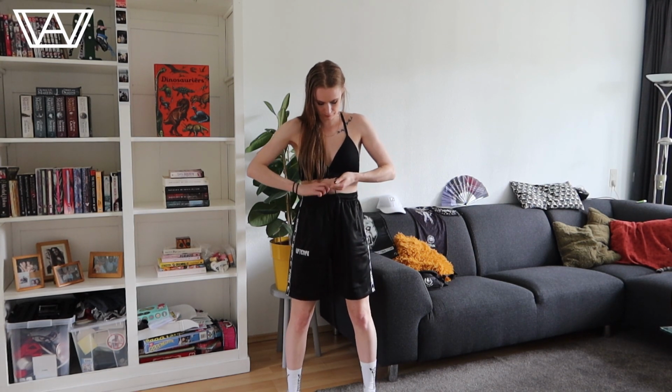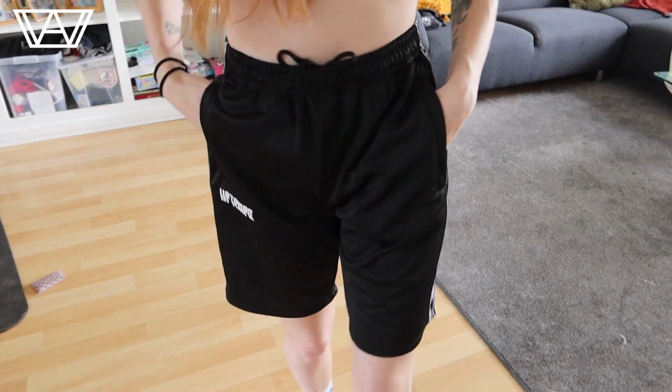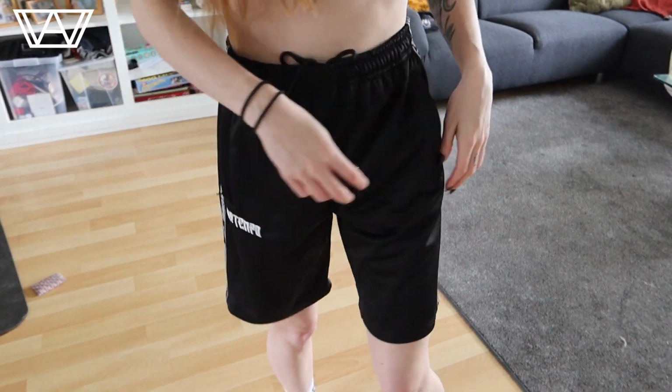I got these in a size S as well, and while I do love them, they just look too big on me. So I'm kind of sad about that. I really love them. But yeah, the details are pretty much the same. These are just up-tempo shorts and in black.